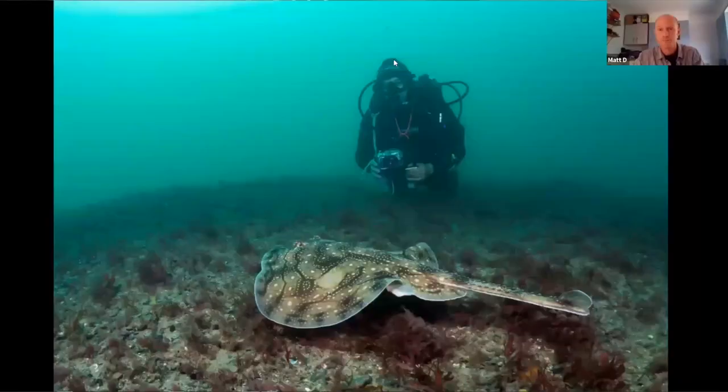And the project has been made extra easy by the very tolerant nature and approachability of undulate rays, particularly in comparison to, say, a thornback ray, which will scarper at the first whiff of a diver. This approachability of the undulate rays made collaboration with scientists at Manchester Metropolitan University all the easier when the project progressed to collecting DNA samples from rays on our Dorset study site.